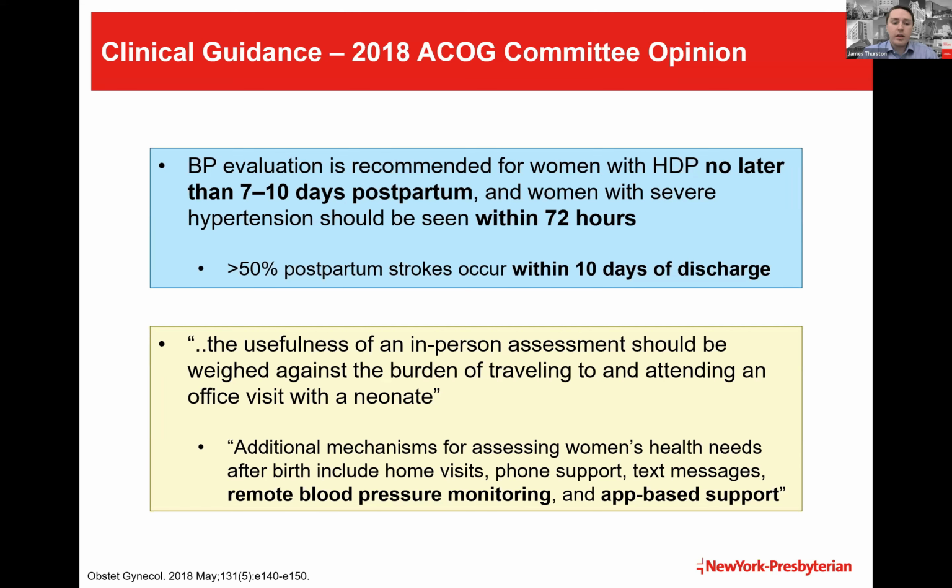And even more so, in clinical literature, even outside of pregnancy, we're trusting our home measurements more than office measurements. So this committee opinion also suggests that if an in-person visit isn't available, we should really be trying to utilize blood pressure monitoring for the patient at home, maybe including home visits, phone support, text messages, remote blood pressure monitoring, where the blood pressure readings are uploading into the EMR for easy clinician access. And then finally, app-based support, anywhere where we can insert technology to help alleviate the burden for patients.